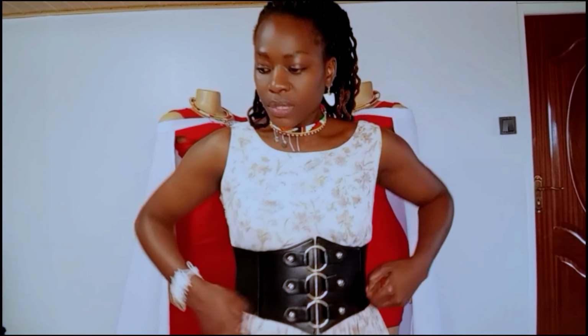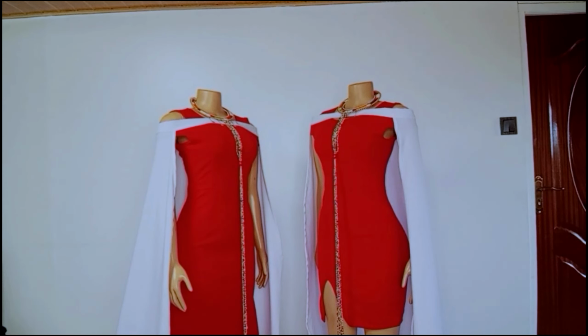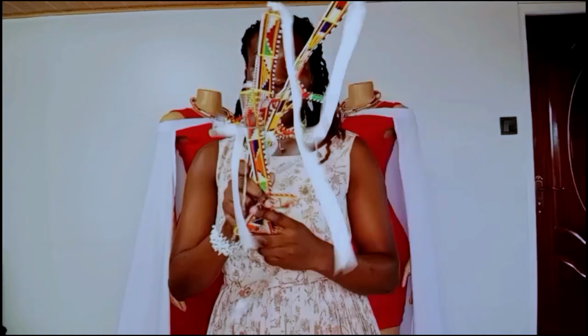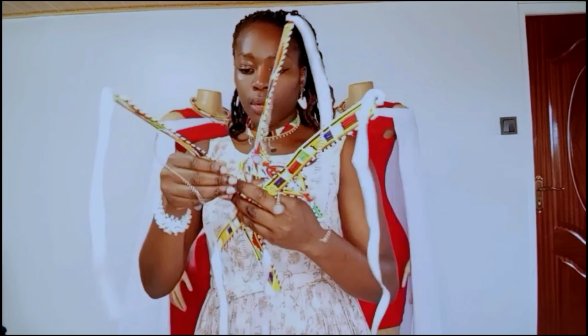So let me show you the rest of the items that I got. I have another one. I have three of these. They came without the ribbons. I improvised. I just added the ribbons because you need to tie them. But this is how they look. I have three for three different clients, but let me show you how one looks.